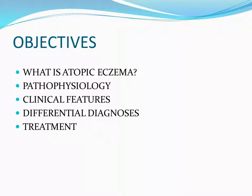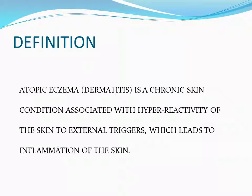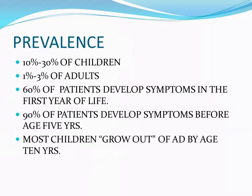Okay. I'll be going over these areas: what is atopic dermatitis, the pathology, the pathophysiology, the clinical features, the differential diagnosis, and of course, treatment of atopic dermatitis. Okay. Definition of atopic dermatitis, or atopic eczema. It's a chronic skin condition which is associated with hyperreactivity of the skin to allergens, which results in inflammation of the skin.